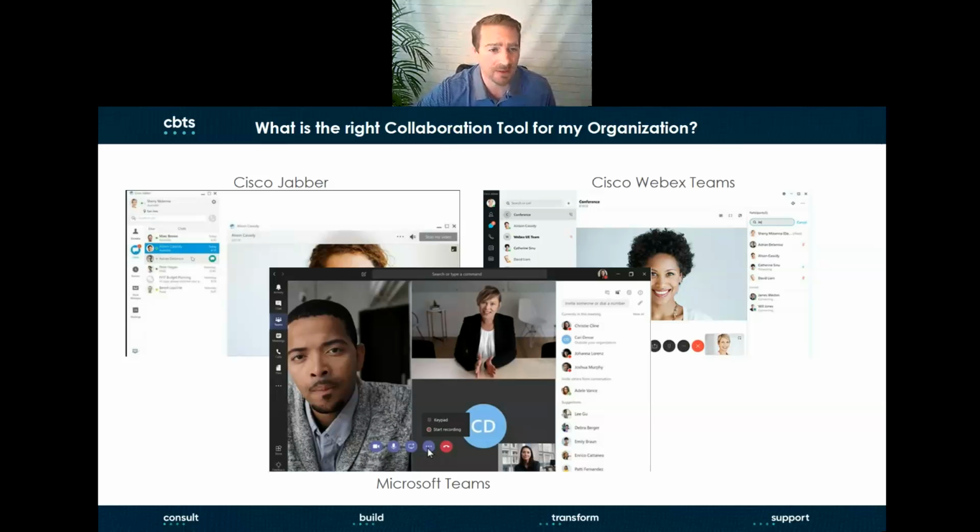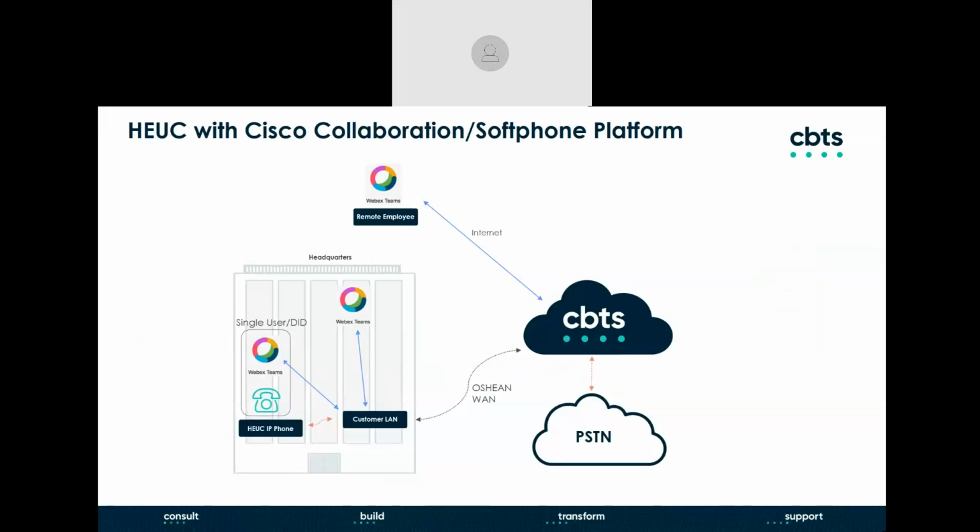So for those individuals out there that have adopted and are utilizing Cisco Jabber or the Cisco WebEx Teams platform, Cisco's platform looks very similar to this right here. I always use a visual aid; I feel like it's always the best way to go. So in a scenario with a CBTS UCaaS solution, we have connectivity to the public switch telephone network inside of our CBTS cloud, where we run multiple clusters of phone systems that we stand up on a per customer basis in multiple data centers, right? And we've got redundant PSTN connectivity into those clouds.